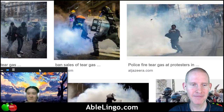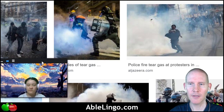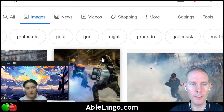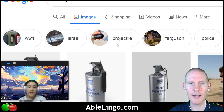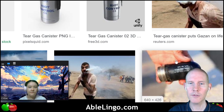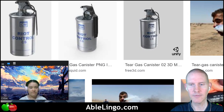After this, can we buy tear gas? No. I don't know about that, but it's usually for governments, and they use it to control crowds and stuff. It says right there, police fire tear gas at protesters. They come in canisters, kind of like a smoke grenade. Then they have other ones that they shoot out, and they explode, and then hopefully the people will go away, or else it gets worse.